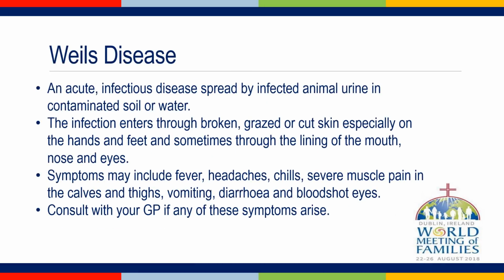Weil's disease is an acute infectious disease spread by infected animal urine and is found in contaminated soil and water. The infection enters through broken, grazed or cut skin, especially on the hands and feet, and sometimes through the lining of the mouth, the nose and eyes. Symptoms can include a fever, headache, chills, severe muscle pain in the calves and thighs, vomiting, diarrhea and bloodshot eyes. If you find that you have these symptoms after working, you should consult with your GP.